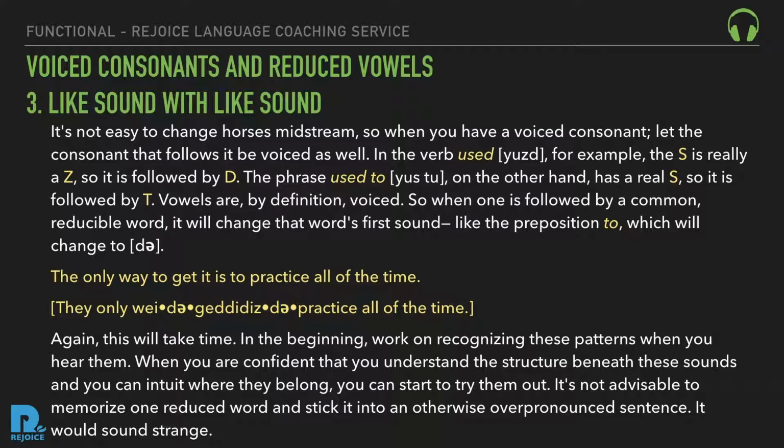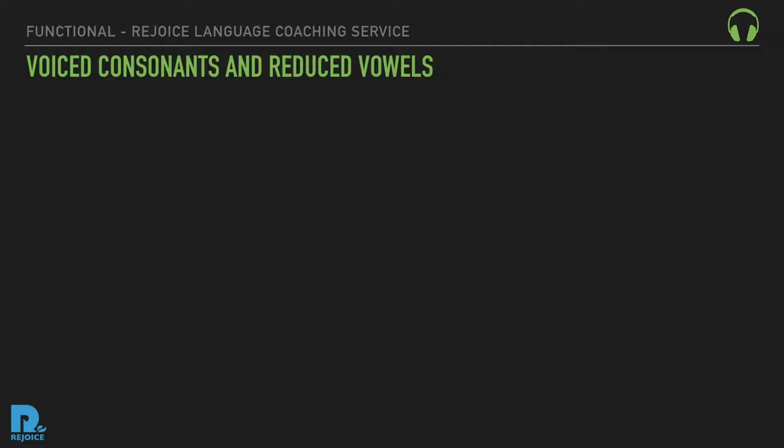The only way to get it is to practice all the time. Again, this will take time. In the beginning, work on recognizing these patterns when you hear them. When you're confident that you understand the structure beneath these sounds and you can intuit where they belong, you can start to try them out. It's not advisable to memorize one reduced word and stick it into an otherwise overpronounced sentence. It would sound strange.